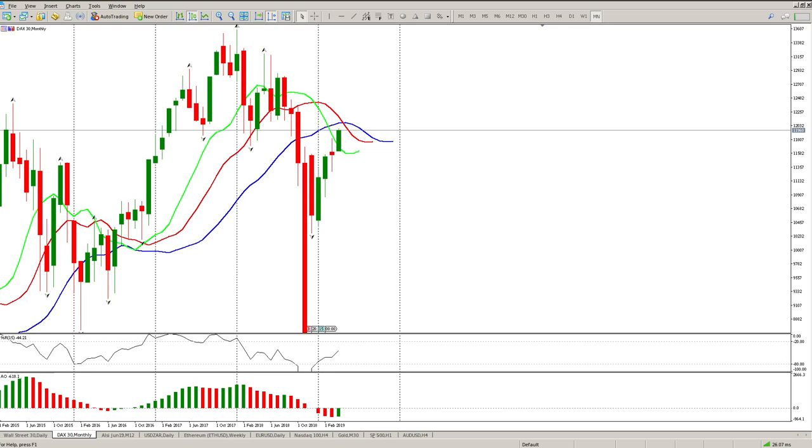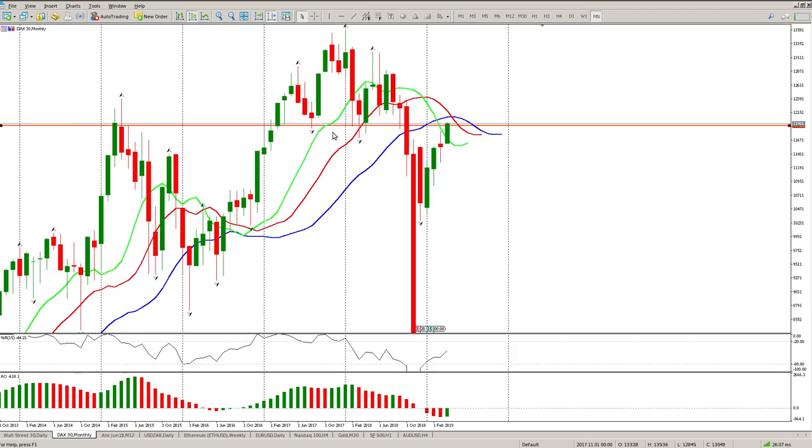Good morning, traders. This is your Dax daily review, and we're starting on the monthly chart. So we're pretty much back in this neckline area. Now, I've been looking at the different fractals here on the monthly, and the weekly, and the daily to pick up the level.